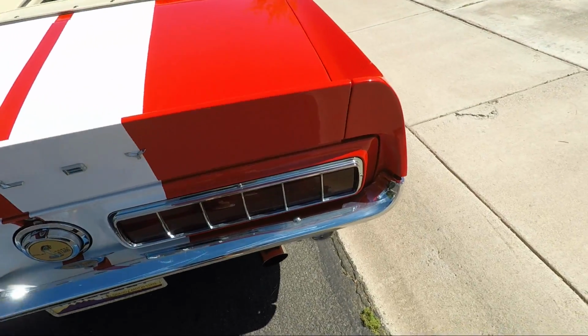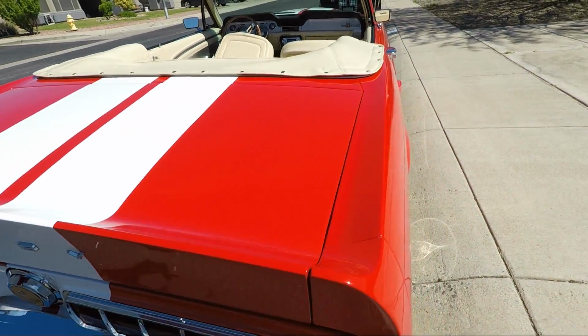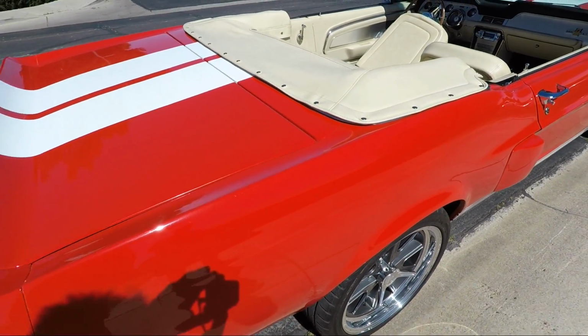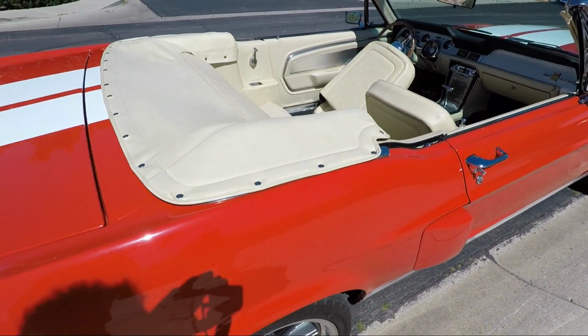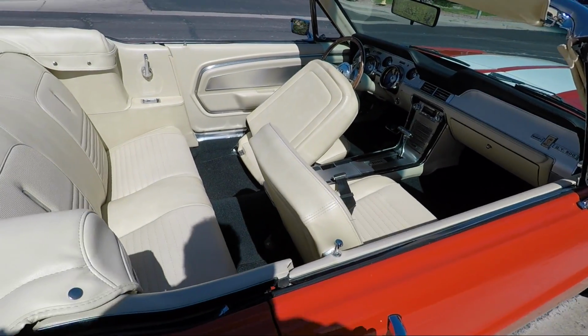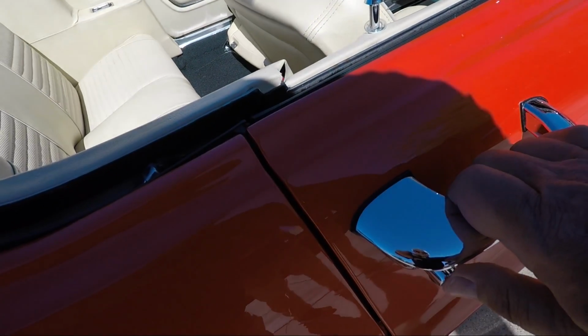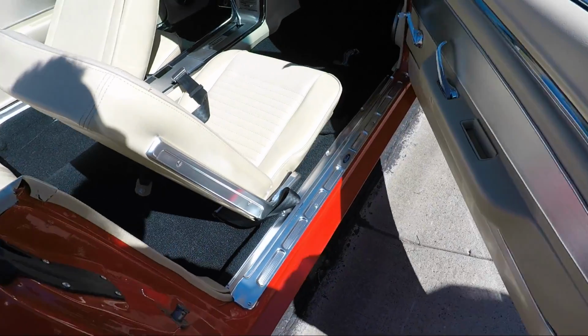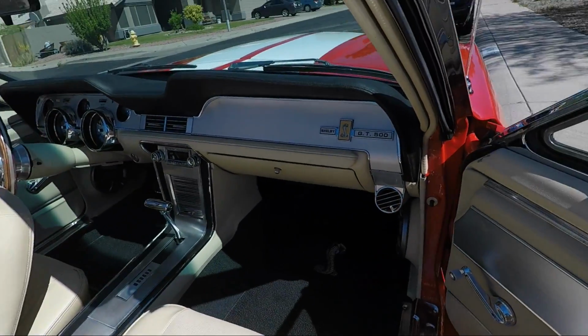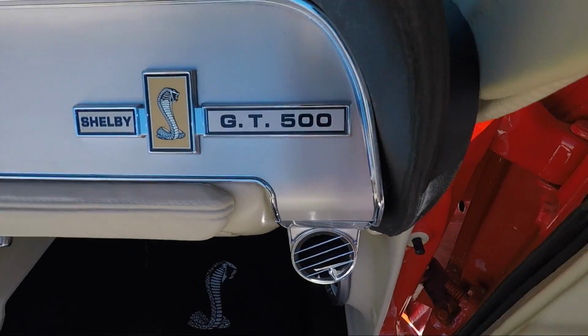You know, this car looks fast just sitting here. Yeah, it does. Well, it probably looks faster than it is. Well, I'll tell you what, it sounded pretty wicked, man. It does sound good. Hear this. Just like butter. That's what new gaskets and new mechanisms get you.